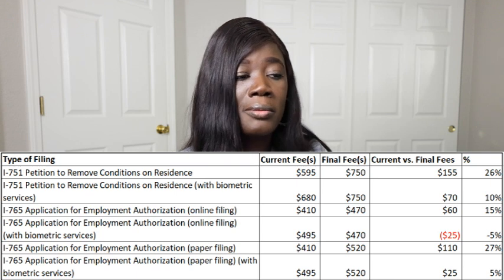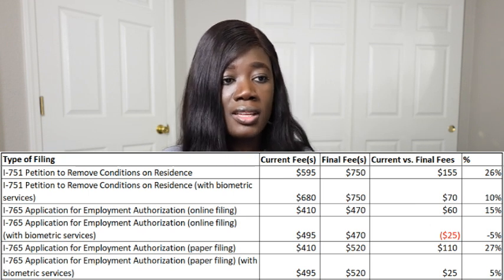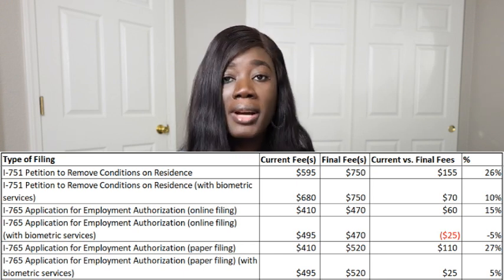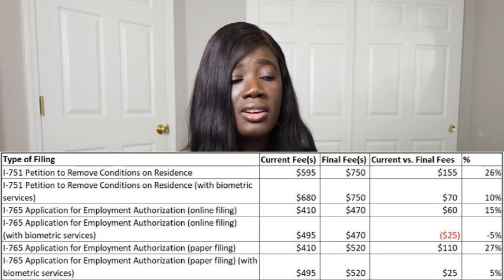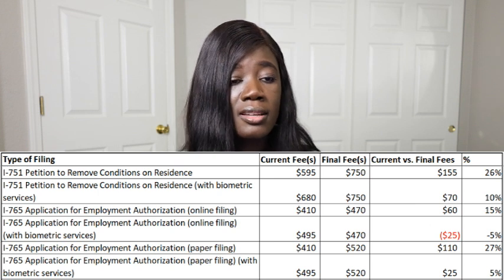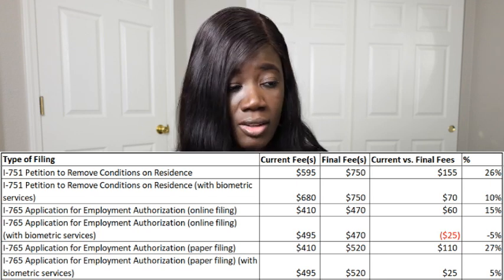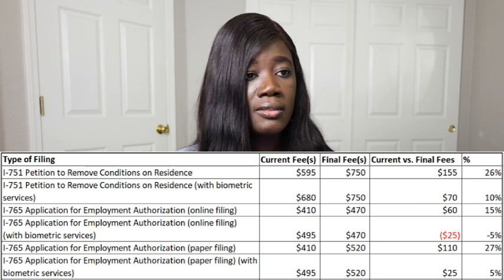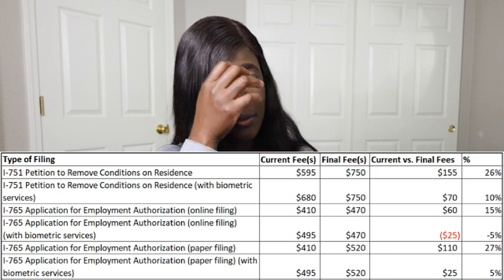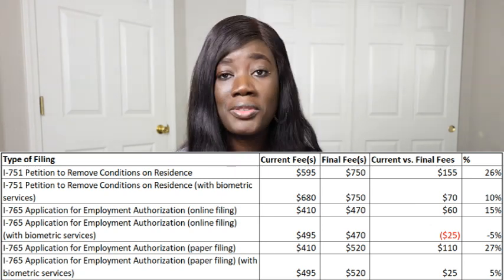I-765, application for employment authorization, online filing, currently costs $410 and the final fee is $470. So they added $60 to it, which is 15%. Form I-765 with biometric services currently costs $495 and the final fee is $470. So that's a reduction of $25. I-765 paper filing currently costs $410 and final fee is going to cost $520. I-765 paper filing with biometric services currently costs $495. The final fee is $520.